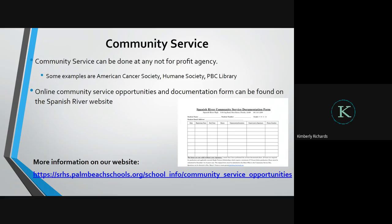So that's where you can find the form, because after the students complete their community service hours, it needs to be logged on this form, and then this form gets emailed to Mara Gorin at palmbeachschools.org, and her information is on that form, so you don't have to remember that or anything like that. But everything this year is being done electronically, so no forms are being dropped off in the front office. They just get emailed to Miss Gorin.